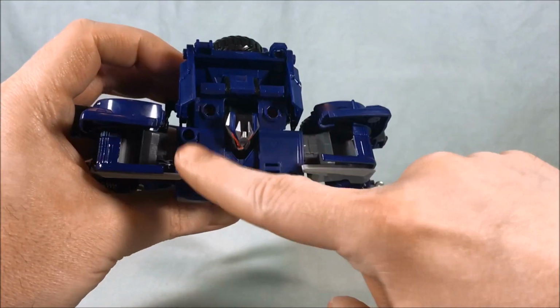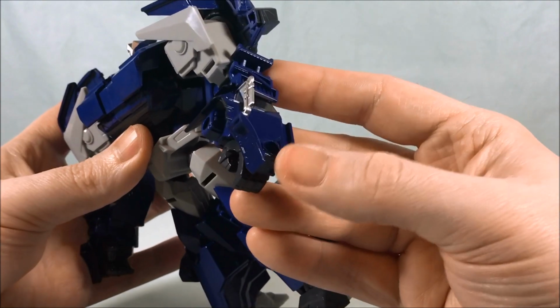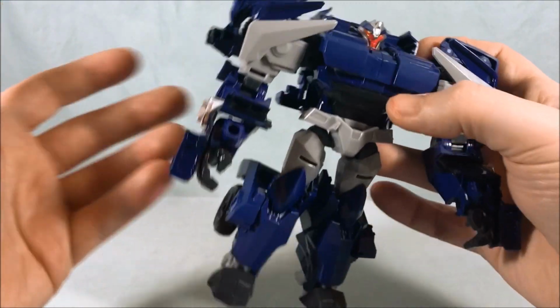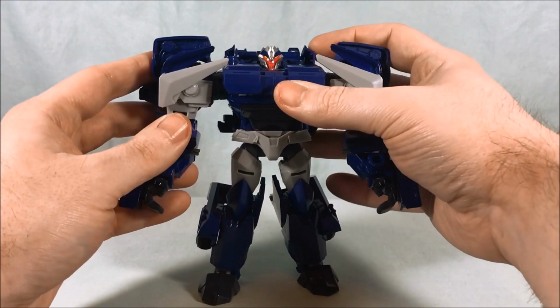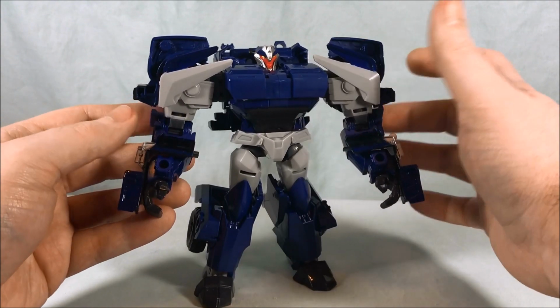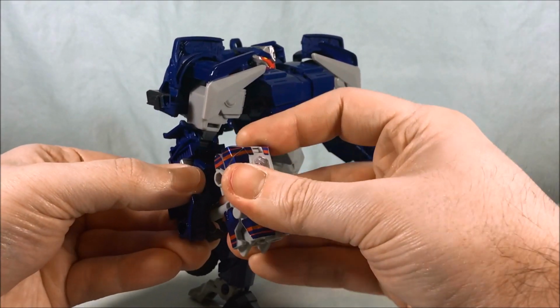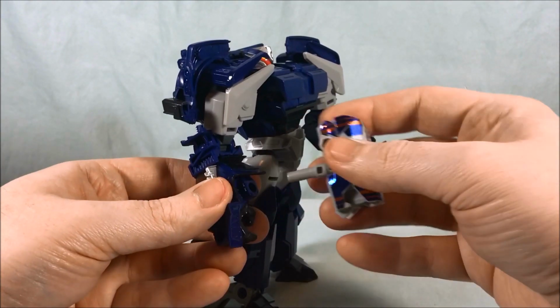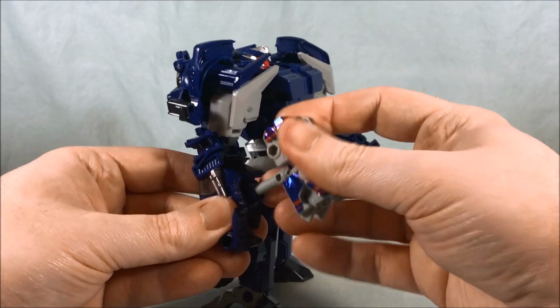You can see he's got 3 ports up here. He's got 1 here. He's got 1 on the side here. His hand can kind of hold one. So it's pretty neat. It was pretty much the precursor to the current play pattern for the War for Cybertron trilogy. Now, as far as this goes, you can kind of put it in his hand. For whatever reason, it feels a little tight. You can kind of make it work, but it feels kind of tight. There's also a connection point right here, so you could kind of fit it in there, but again, feels a little tight.